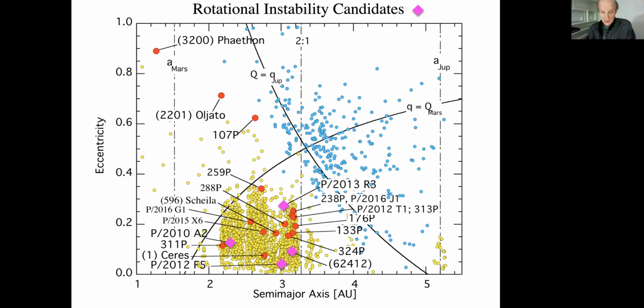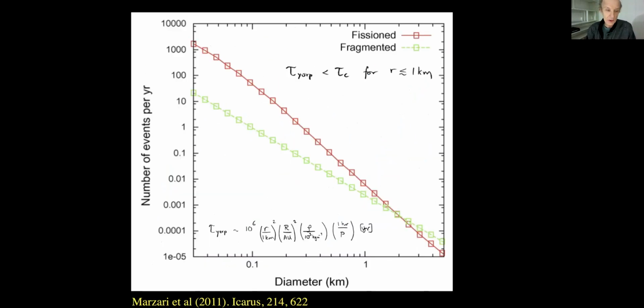So we have several examples like that. The purple diamonds show the cases where I think the best explanation is rotational instability. So it's one of these completely new and amazing and unexpected things that we have discovered in the asteroid belt.